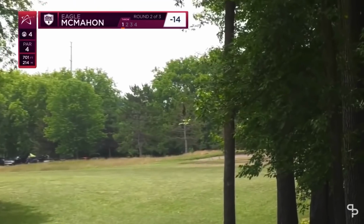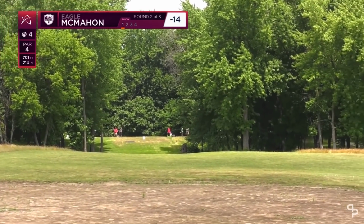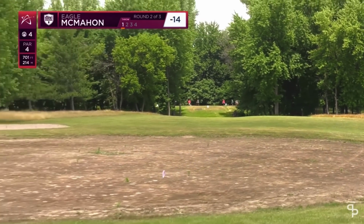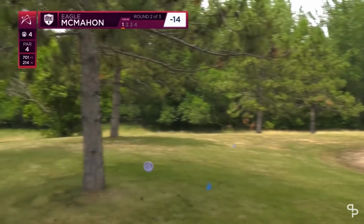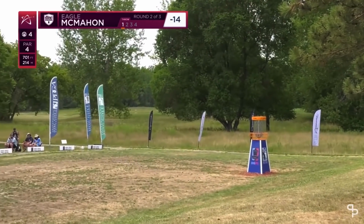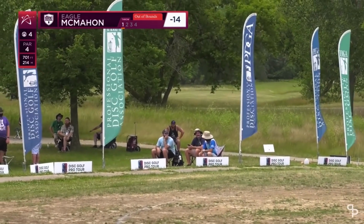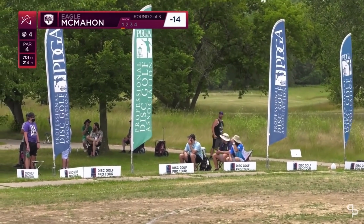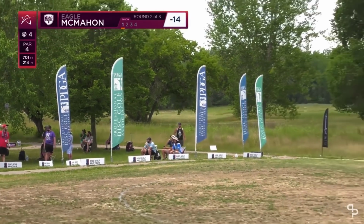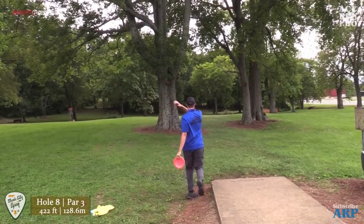The angle is okay. Okay, it's better than okay. It's getting some. It's gonna do it. Wow, that's going still over going so fast. Oh my gosh, it never flipped. No way. OB long. Okay, so what we just saw there is unbelievable to even describe, from the left hand side of the tee right here.